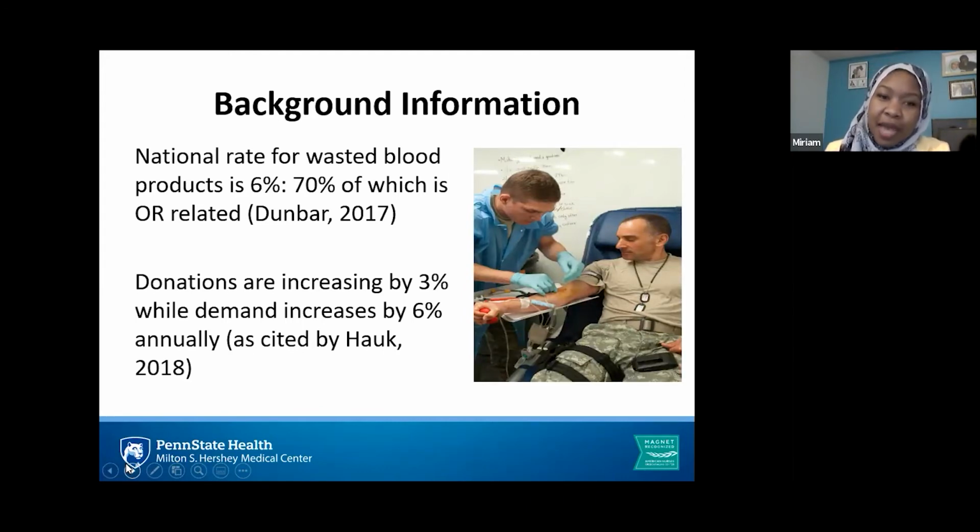And just to give you an idea, the national waste rate for blood products is about 6%. 70% of that is thought to be in the operating room. And some sources cite 75% if you include the trauma room, the trauma bay. Now, 6% doesn't seem like much, but when you think about how donations are increasing only by 3% every year while the demand is increasing, 6% could be a bit of a hefty number.